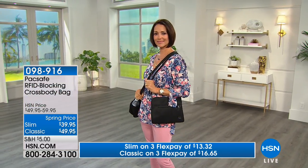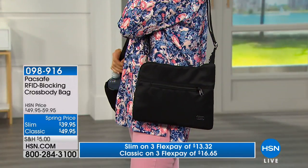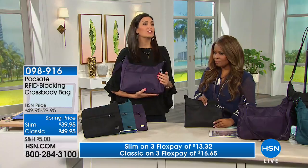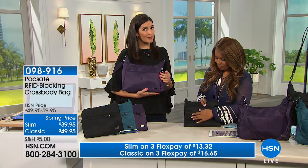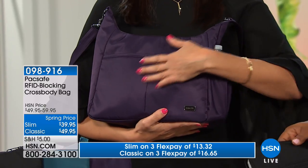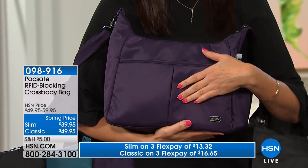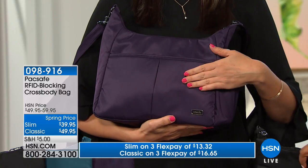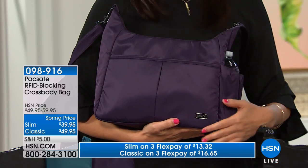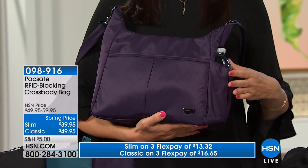It's a microfiber nylon. We sell PackSafe in many, many stores in 40 countries around the world, but this is exclusive here to HSN. The reason why is because those are all polyester. Ours is a microfiber nylon, a higher grade, nice technology. It's super durable, it feels good, it's easy to clean, and it's weather resistant. So no matter what you're doing or where you're going, you'll look good and feel good knowing your things are secure.